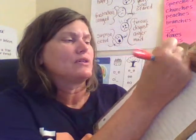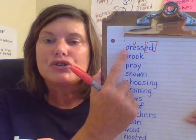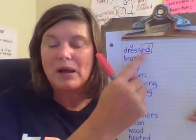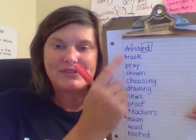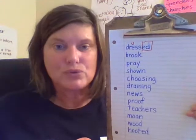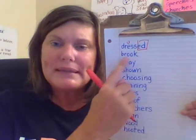So it can't make a long sound. It can only make the short sound. And we know short E says eh. Ready? Let's sound this out. Dress, dress. And this is what we do when we have a big word, a word that has a suffix on it: read the base word and then add the suffix. So dress. If I already did it, then it would be dressed. I dressed my children in a costume. Dressed, dressed.